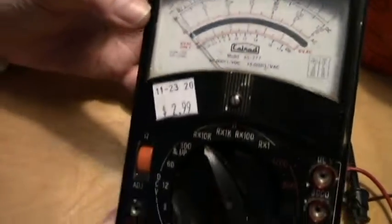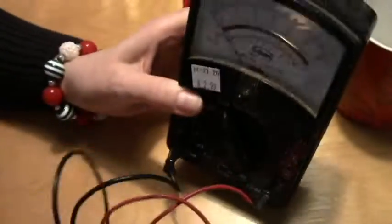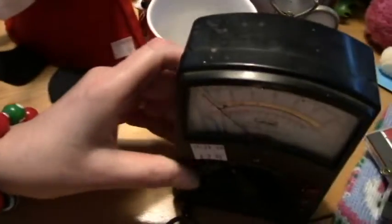It's old school. Where does it say Clem? It's written, you can barely see it. Somebody scratched their name Clem in. You'll be stealing Clem stuff. It's made in Japan. This feels like a Bakelite case. So it's neat looking. They don't make those anymore. It's very cool looking. Even if it doesn't work, I'll use it for display.